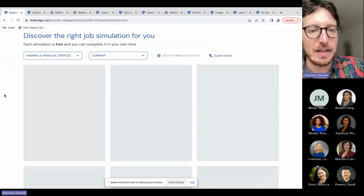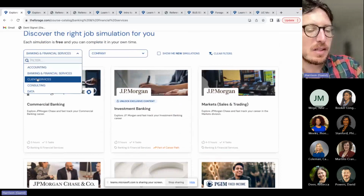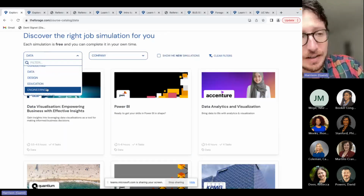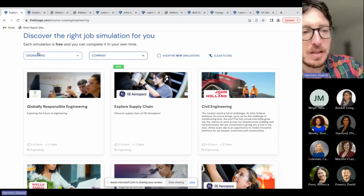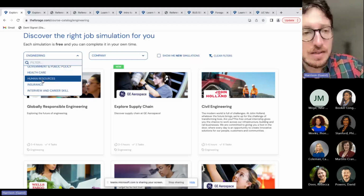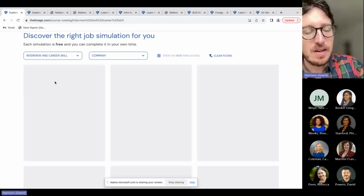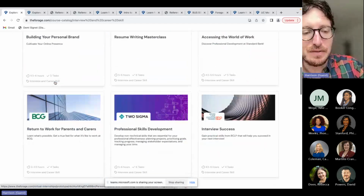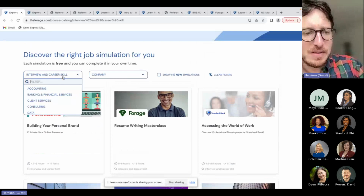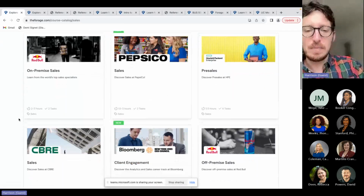We have simulations in banking and financial services with leading employers, JP Morgan, Prudential, Citibank. We have simulations in client services and consulting, data science, design, engineering with GE Aerospace. We have simulations focusing on supply chain. We have simulations in life sciences with Thermo Fisher and Pfizer, insurance for students who might be interested in pursuing that pathway. We even have simulations that are focused on interview and career skills, so anything from unspoken interview fundamentals to using Excel with JP Morgan. We have simulations in cybersecurity, sales with PepsiCo and Red Bull and HP and Bloomberg.